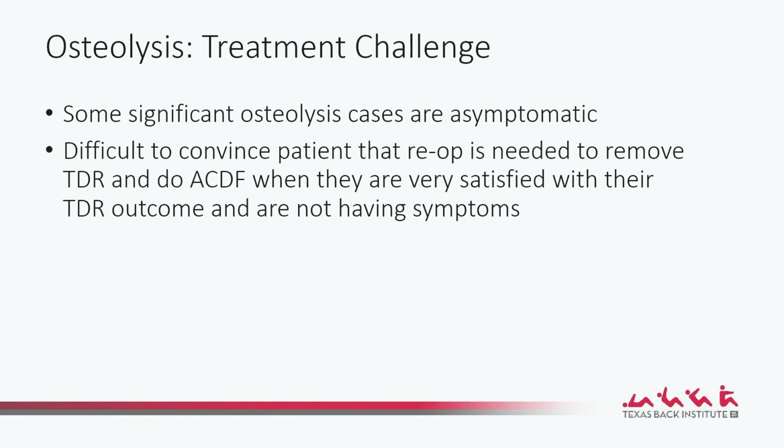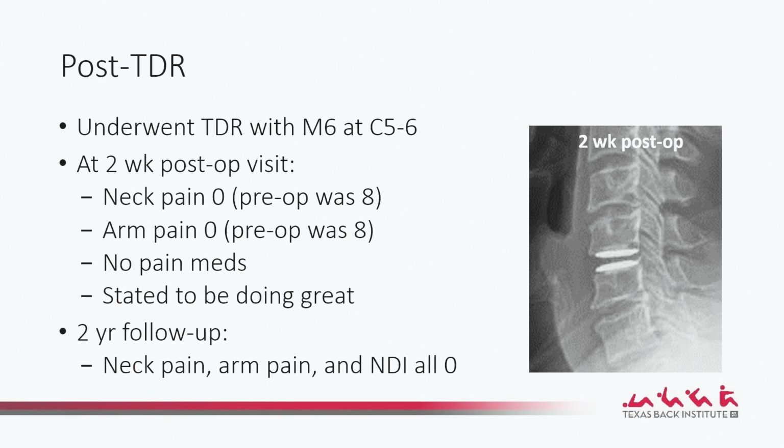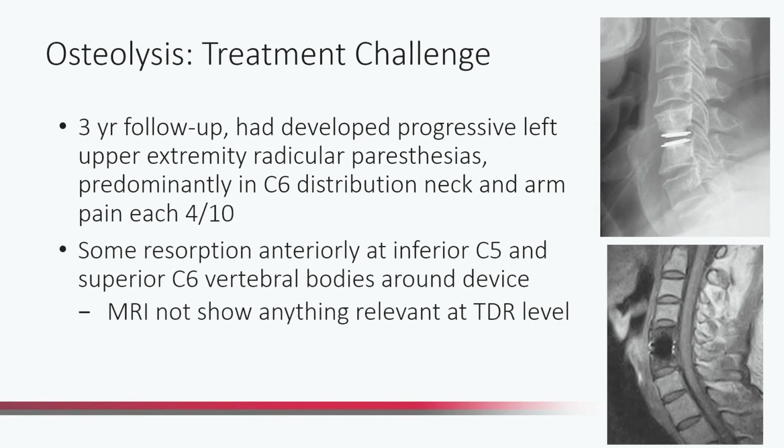And I always show this case, and Jessica knows this case because we lived it. And this was a patient who was in the M6 trial, perfect indications, perfect placement. There's your disc, 0 neck pain, 0 arm pain, doing great. As per the protocol in the trial, and we do this in all our regular patients anyway, we have them come back for yearly follow-up.